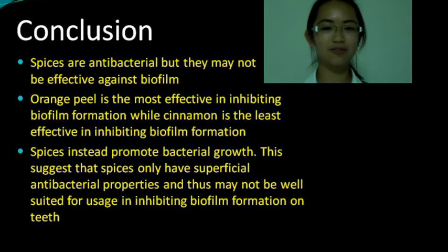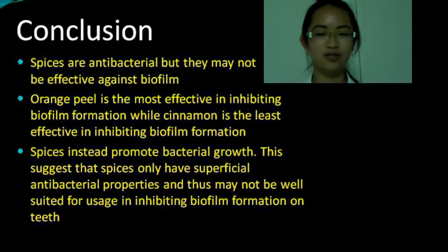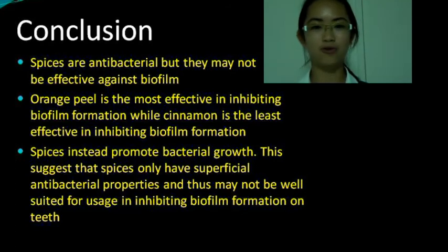In conclusion, even though spices are antibacterial, they may not be effective against biofilm, thus may not be well suited for usage in inhibiting biofilm formation on teeth.